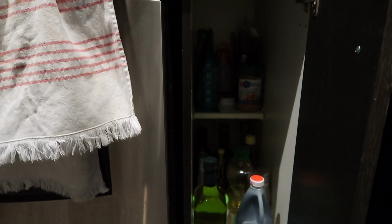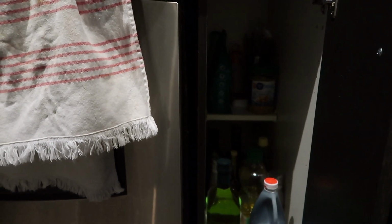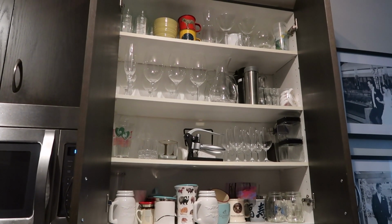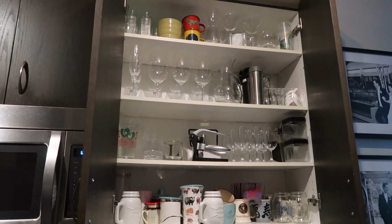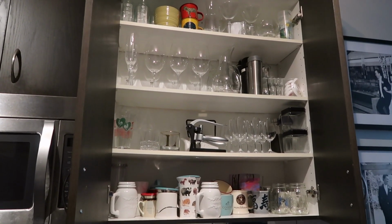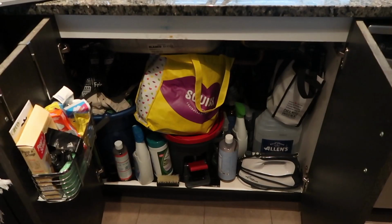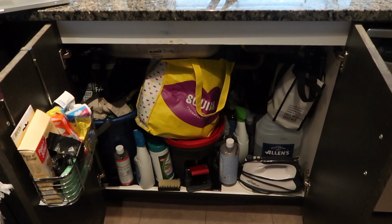Not much has changed in this cupboard area, except I took some stuff of Lulu's that had spilled over into other areas and I put them into this section here. Again, not many changes in this area. This is essentially the same as before with a little bit more organization, but I didn't really spend a lot of time here. This is the area under the sink and I didn't make any changes here. This is exactly as it was.